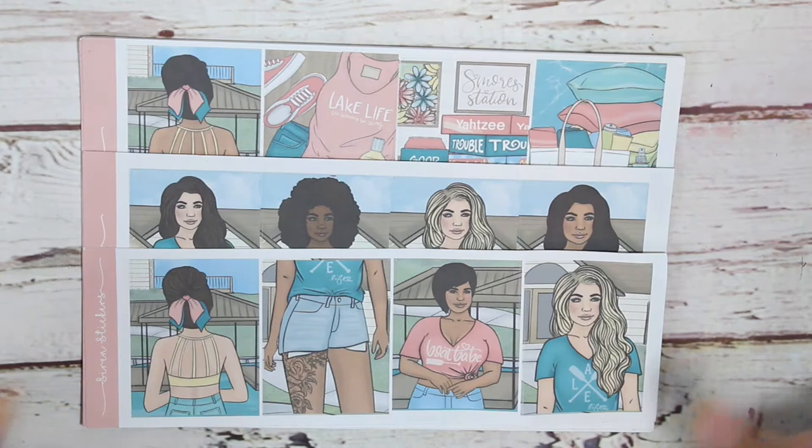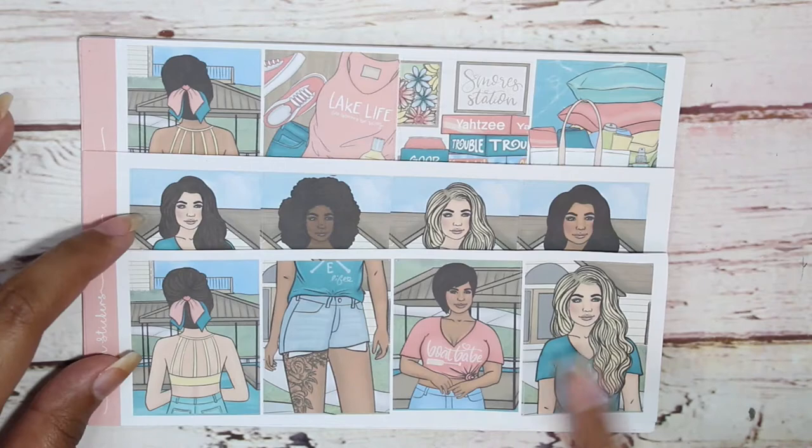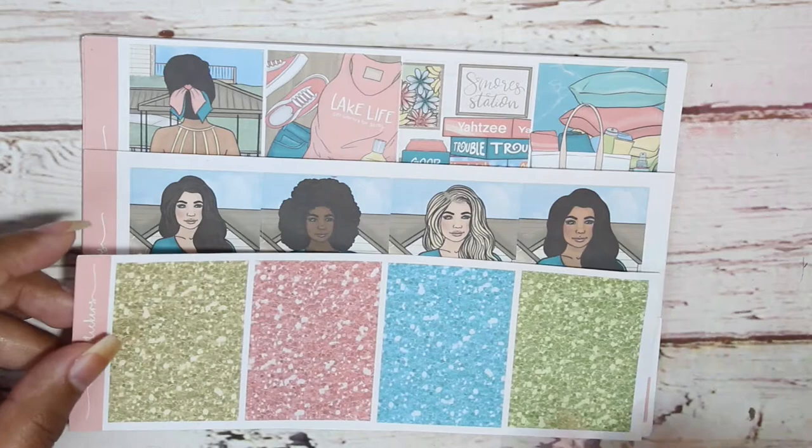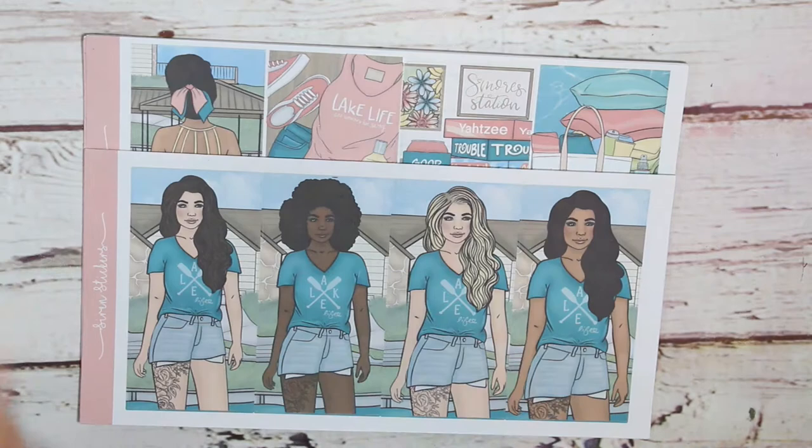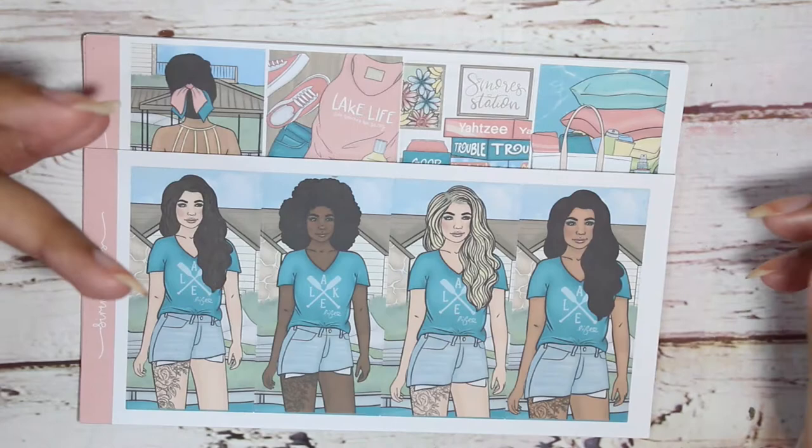So these are the shorter girl boxes. So you get 2 different girls, the girl showing her tattoo, and then the back of one of the girls. And then she also did send the glitter headers, the 15mm blank strip, and then the tall box options. And this is using artwork from Coffee Doodles on Etsy. And if we can just have a round of applause for Coffee Doodles. I don't even know if her name is still Coffee Doodles on Etsy, but on Instagram her name is Coffee Doodles. I'll have her linked down below.